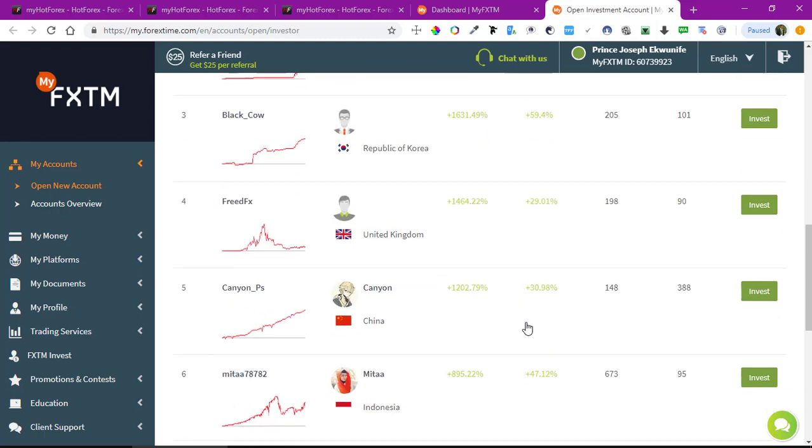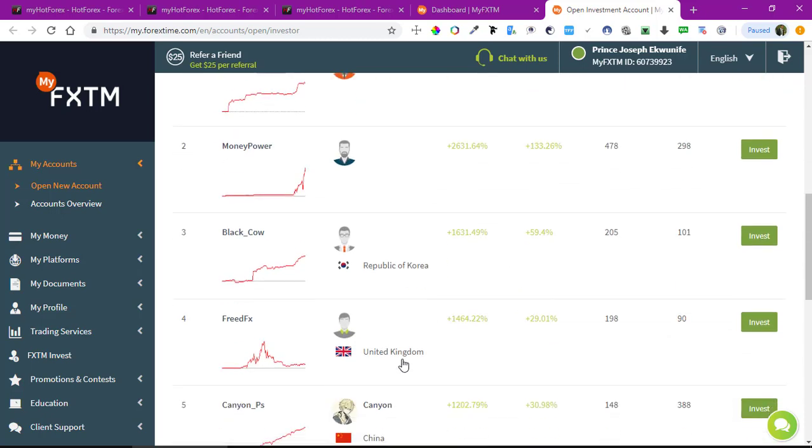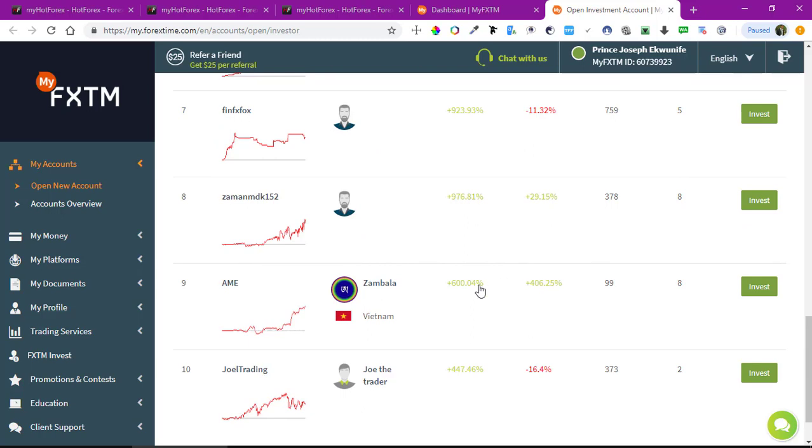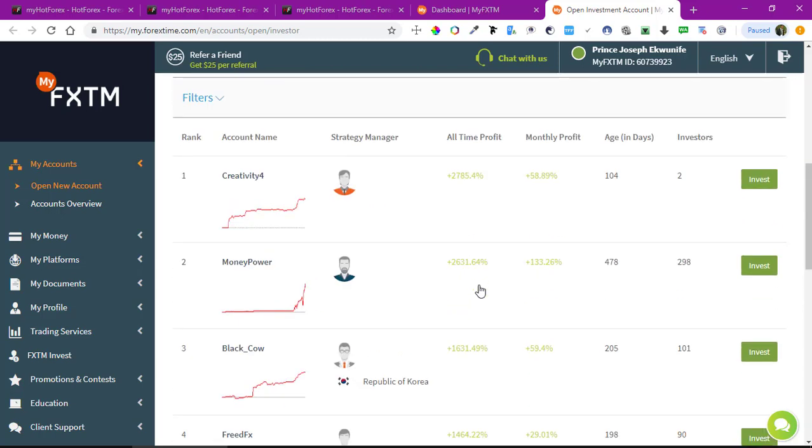So with some good profits, these people are from Korea, UK, China, Indonesia, and other countries, other approved managers, because before you become a manager, the company has to approve you, assess your trade, and know how you trade before they can approve you. So before you do that, you have to go invest.